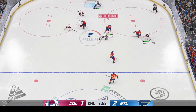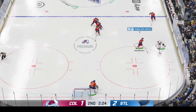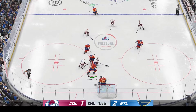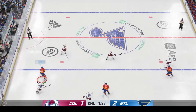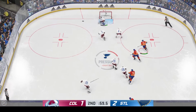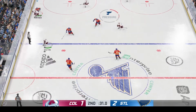And the lane's clogged up, blocking that. From the left side, they enter the offensive zone. And now he moves it quickly to Johnson. Snapper from the slot. Oh, he just got enough of that to keep it out. This is a really nice save, James. I mean, the shooter's in the middle of the ice, is in the slot area. And he's got to get to the top of the crease, square to the puck, to be able to make that save. Great job.